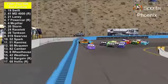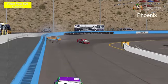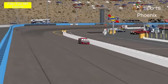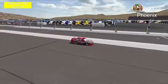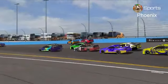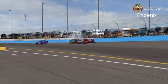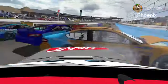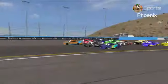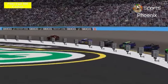And we got trouble. The 21 and the 41 trigger a second caution. Ryan Laney and Master Dragon 4000, with a bunch of damage for the 41. What just happened? Yep, the 41 got too aggressive against the number 21. And let's have an onboard. Well, that's an ugly hit. It happened really quick, and we'll be right back.